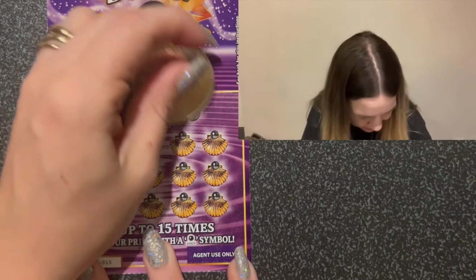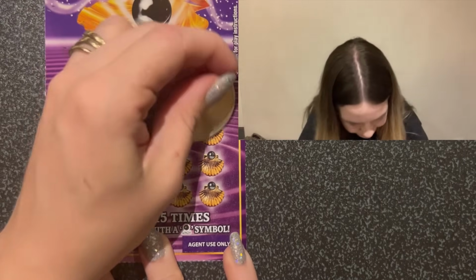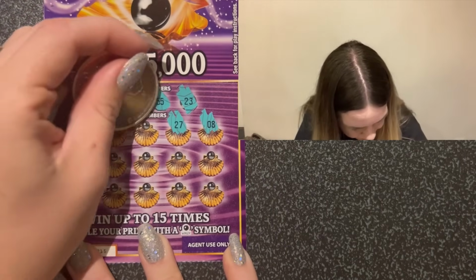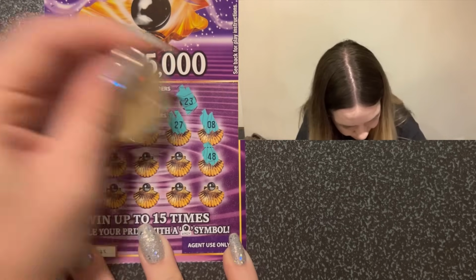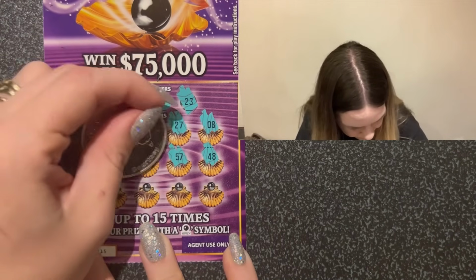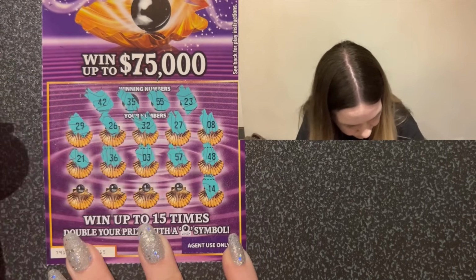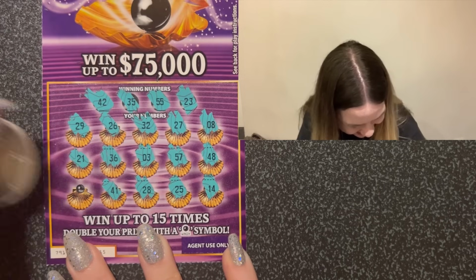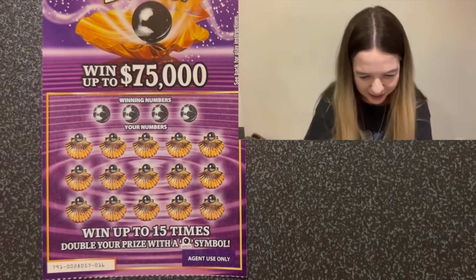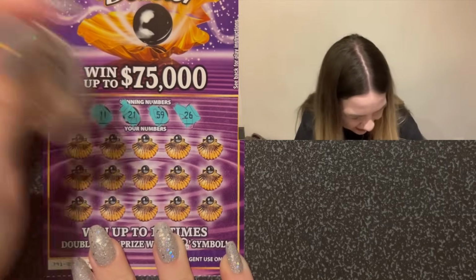All right, ticket 15. We got 23, 55, 35, and 42. No. Ooh. Thought I had it. All right, come on. No, nothing. We started out strong. We're going through a little bit of a dry patch, but that's okay. All right, ticket 16. Come on, 26, 59, 21, and 11.